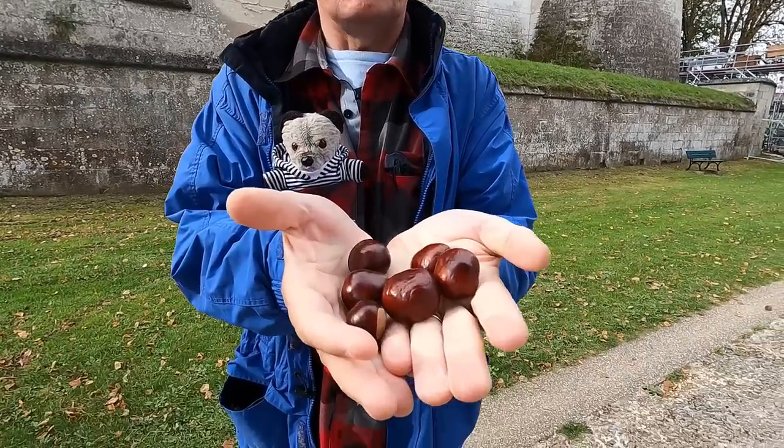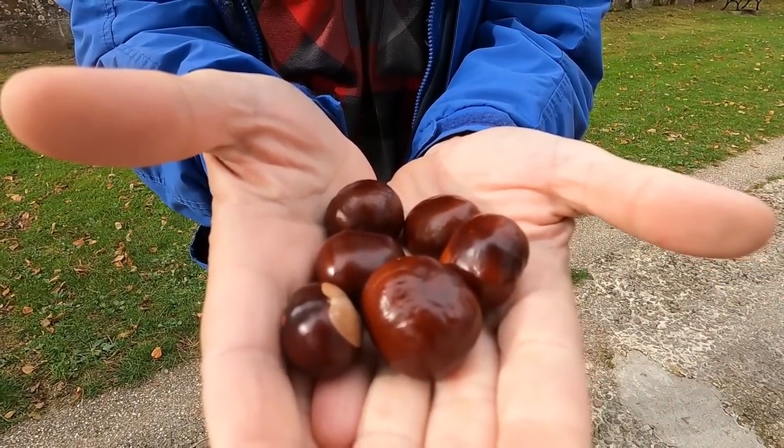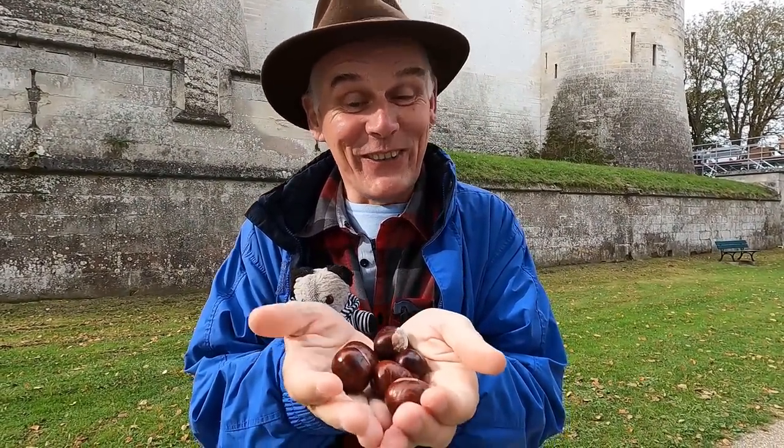Manky's happy because in the grounds here at Pierrefonds there are chestnut trees, so he's got chateau conquers. Chateau conquers, is that a phrase? It's French. For what? It's French for conquers from the chateau.